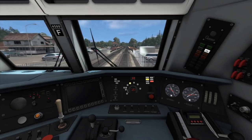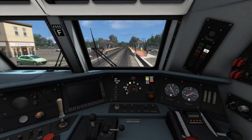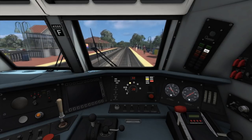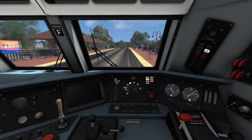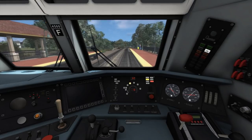As usual, it seems that I braked slightly too early there. I could have actually applied the brakes probably just after we passed the overbridge. Entering the platform now at 20 miles per hour, which is a good speed to enter a platform at. Now gradually bring our speed down to stop right at the end of the platform.